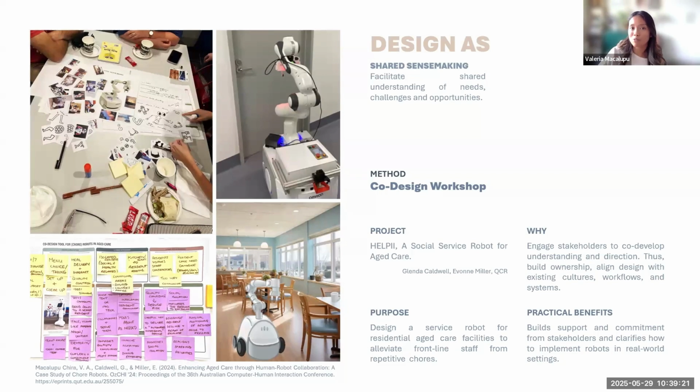So it's an ongoing conversation, particularly in this project. We saw through multiple workshops and from different groups that it is, like I said, an ongoing conversation. And if you bring them all together, it's the best way.